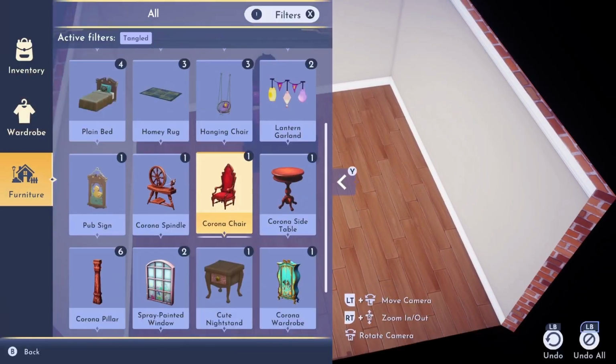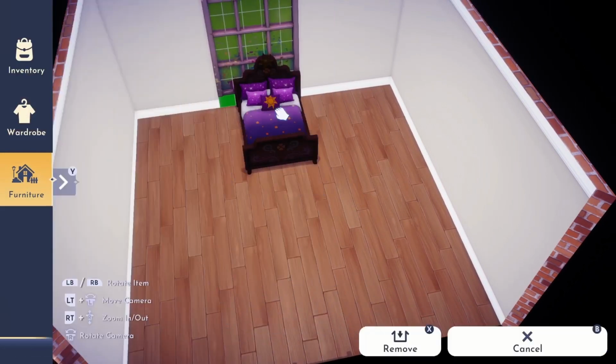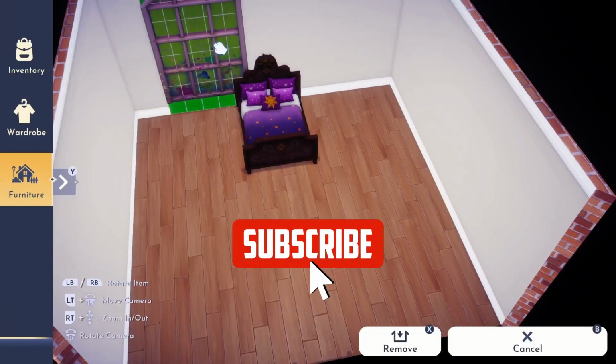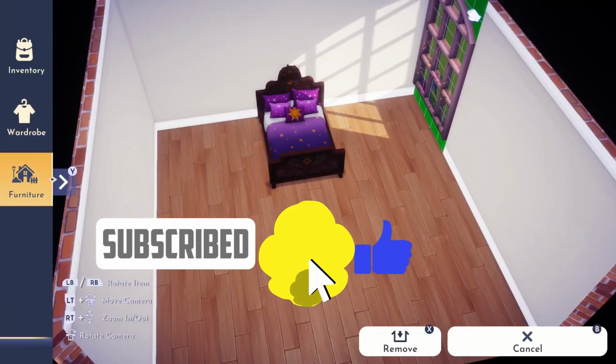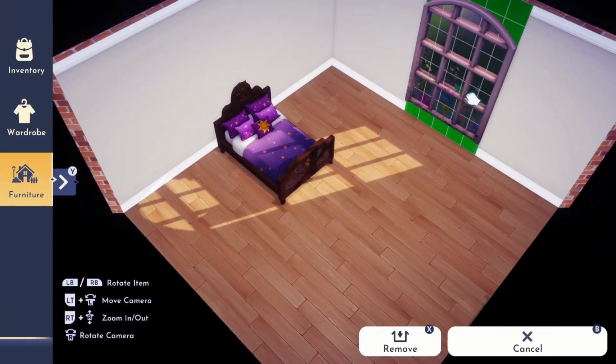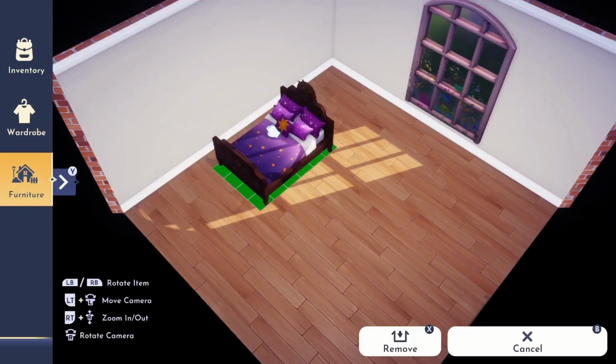Today we're going to do a room for Rapunzel from Tangled. And I really am looking forward to this room. It's going to be very colorful. And I'm using all the colorful furniture. Some of it's more colorful, some of it's less. In this room, I'm going to use all the colorful furniture.